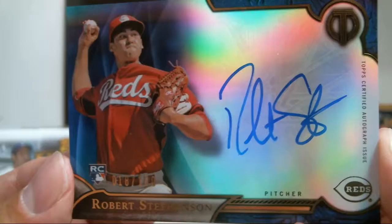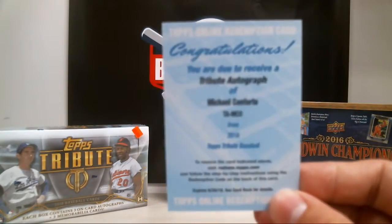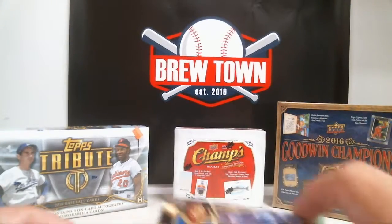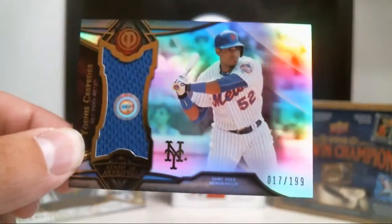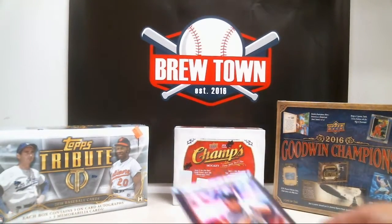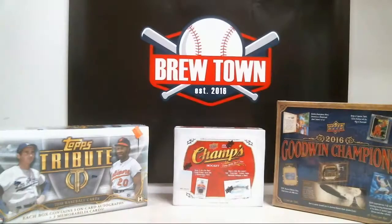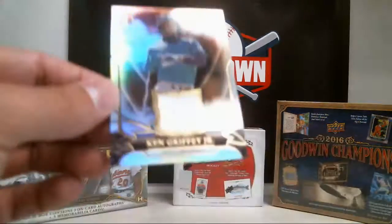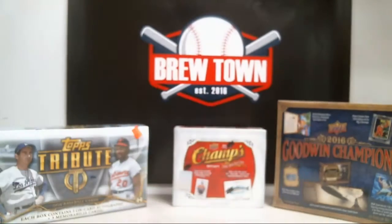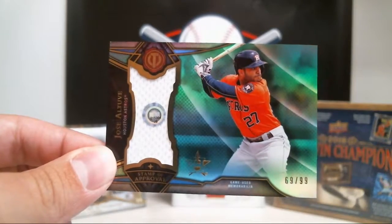All right. So just to recap, got Robert Stevenson auto, Conforto auto. I mean, I can do the autograph. Cespedes jersey. That's not his. He didn't sign that personally. But as far as between a beautiful Boggs auto on card, or lithograph, that's not value. Griffey jersey, I'd have to look at it first, and Altuve green jersey.